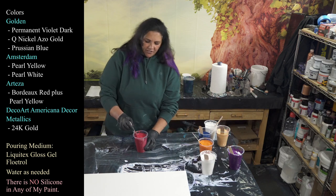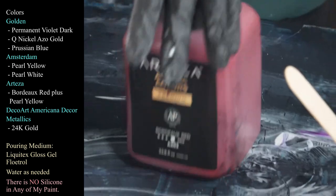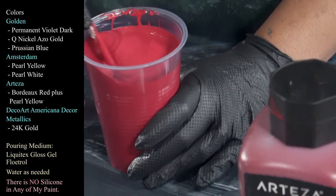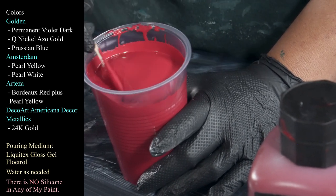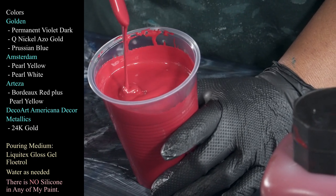This one actually started out as Bordeaux red from Arteza. You can get these nice, big, huge, giant bottles on their website. And to this one, I have actually added a little bit of that pearl yellow because I just wanted it a little bit different. Now it's more of a strawberry, a dark red, juicy strawberry.